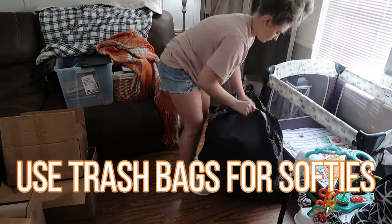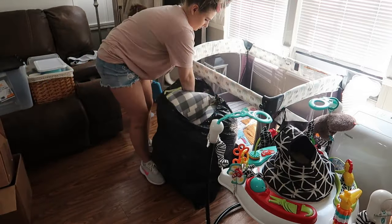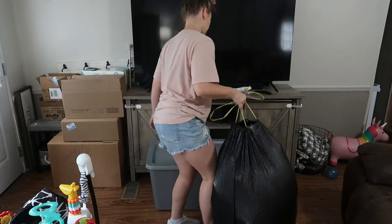So I had errands and just a busy day, but I wanted to share that you can use black trash bags to put all of your pillows, your stuffed animals, your blankets, anything soft, all your softies go in a trash bag.